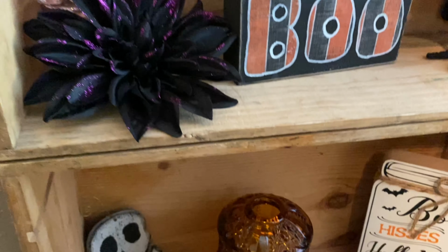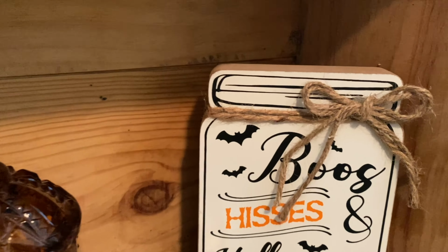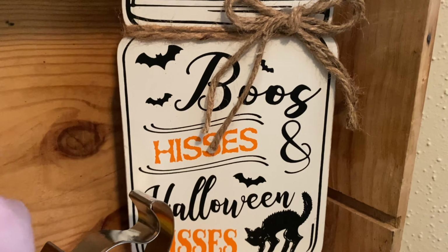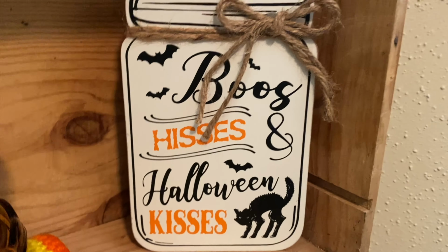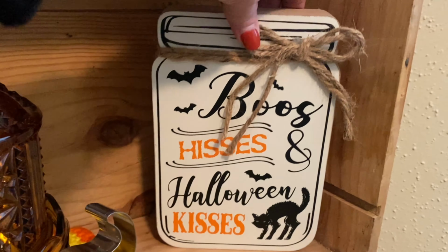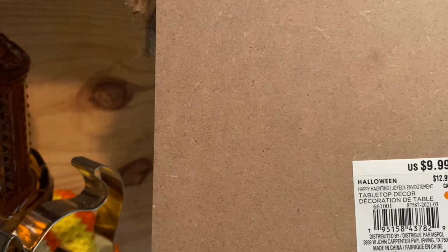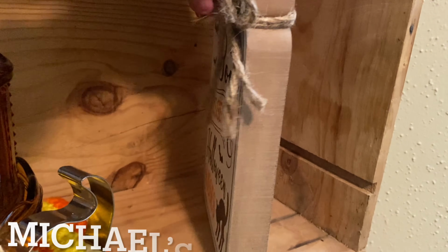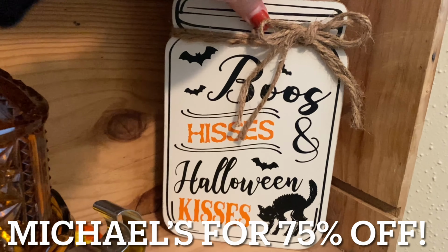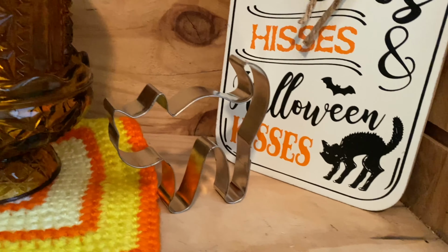And on the next shelf, I have one of these little boos, hisses, and Halloween kisses stands. Now, I did pick that up maybe at Michael's a while back. I'm sure the price tag is still on the back. We can check it out. It certainly is, and I don't know where I got this from. Maybe Walmart, but I paid $9.99. Woo! When you're a thrifter, that's a high price. And I added a little vintage metal cookie cutter of a little cat there.